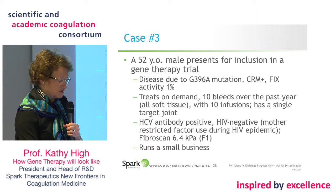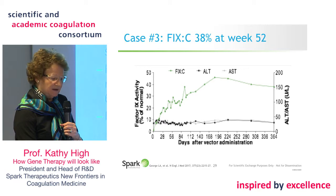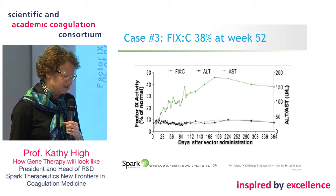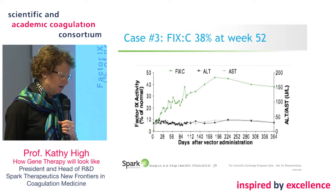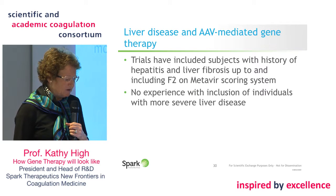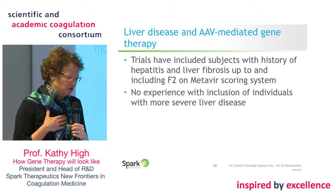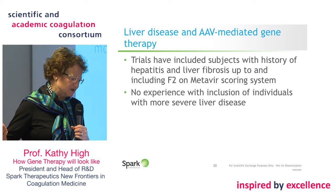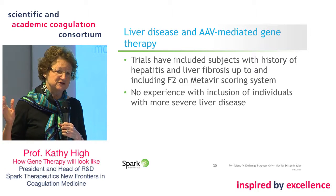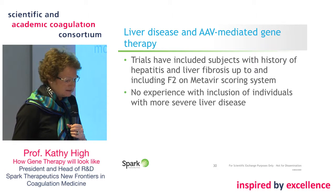And so this person's FibroScan result was not normal, but when he was infused with the vector, he had an outcome really indistinguishable from people who have normal livers. And so I think although there is no experience, to my knowledge, with individuals who on the old Metavir scoring system are an F3 or an F4, individuals who are F1 and F2 seem to have a comparable outcome.